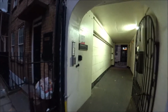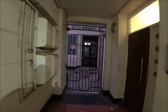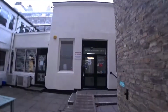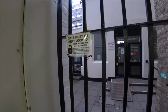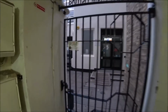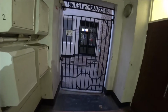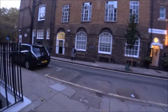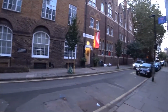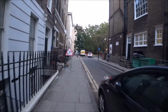What's this little alleyway? Leads to another little back street. We can't get in there, the door's unlocked, but it said gate must be kept locked, so I'm assuming it's private. British Monomarks, established 1925. Mary Ward Centre.